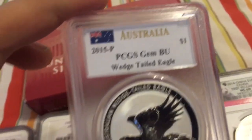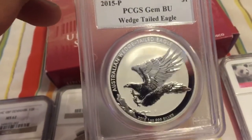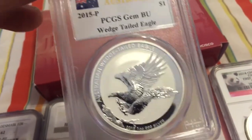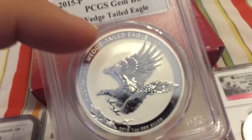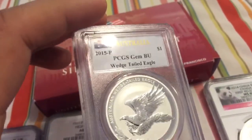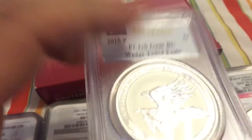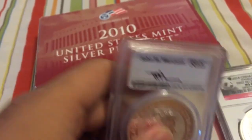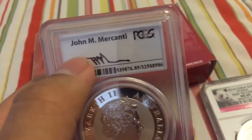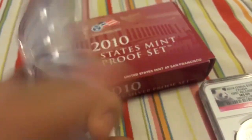A 2015 wedge-tailed eagle. Unlike most YouTubers, I'm not really crazy about this series. Yeah, sure, it has an amazing design, but I'm not particularly crazy about this series, like all the hype it's getting. So yeah, it's just a Gem BU coin. It has Mercanti's signature in the back.